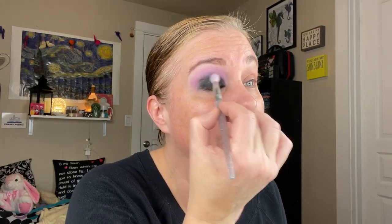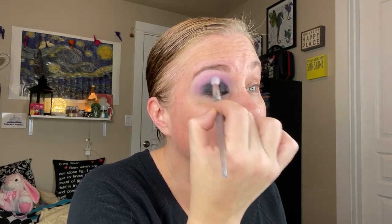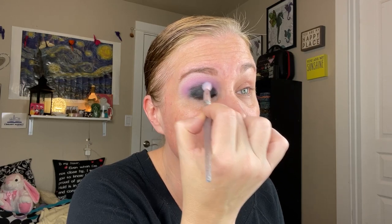And this looks really weird. I know it does. Just, again, bear with me, because I'm going to cover that black shade up with a multi-chrome shimmer. So I'm just going to go back around this because it looks a little scary. I don't know that I'm making it look any better right now. But I'm just going to try to blend that black shade out just a little bit with the purple.